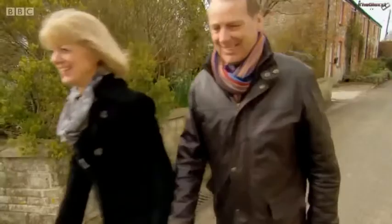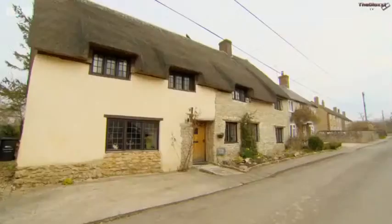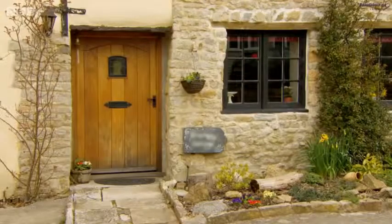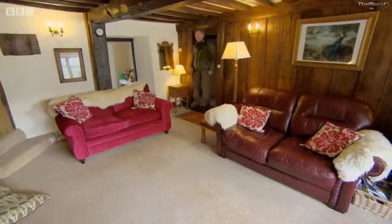Thatched fairly recently, within the last 7 years, this Grade 2 listed attached property appears to have all the hallmarks of a classic and cosy English cottage. But there's a lot more to this place than immediately meets the eye.